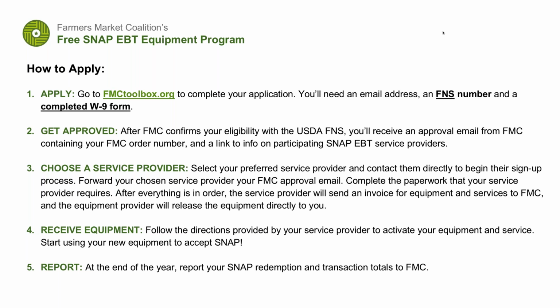And then just be aware as you're keeping your books that at the end of each calendar year, FMC will send out a short report for you to complete on the usage and impact of the FNS-funded EBT terminal. This is a really important report, so make sure that you are keeping those records. The data that we get back is incredibly helpful to both us and FNS. Next slide.